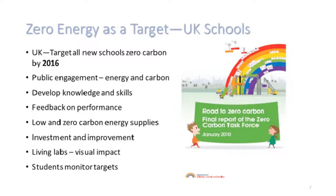There's been various other targets such as in schools, which to some extent are an easier proposition. They're not occupied for the same hours as hospitals. They're only occupied, should we say, 9 o'clock in the morning till 3 o'clock in the afternoon, 5 days a week. So they should be a bit easier to become net zero. And this was a route to zero carbon issued by the government's Zero Carbon Task Force some time ago, seeking to become net zero by 2016, and that didn't in fact occur.